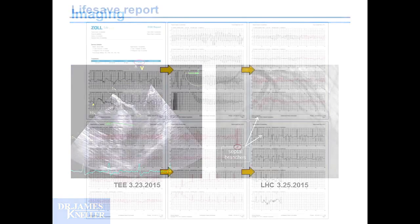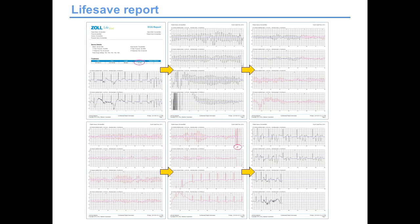And then here is an example of his LifeVest event, and we just go across the pages from left to right. When the device does detect the arrhythmia and says we really have one, the tracing turns red, and you can see leading up to the lightning bolt, therapy is actually delivered and restores normal sinus rhythm to this individual.